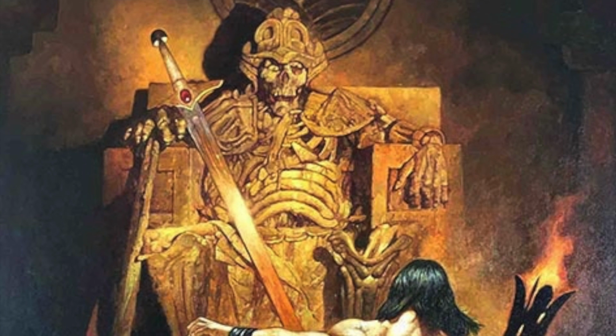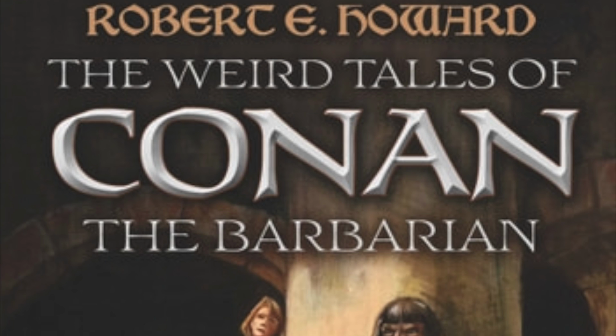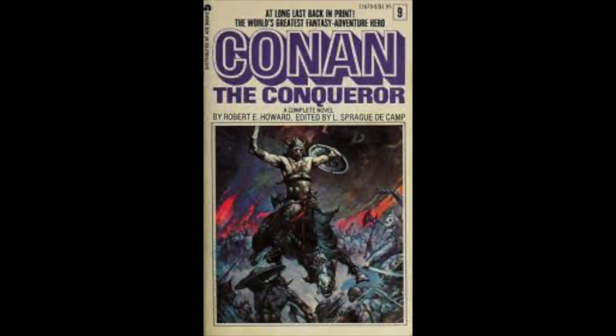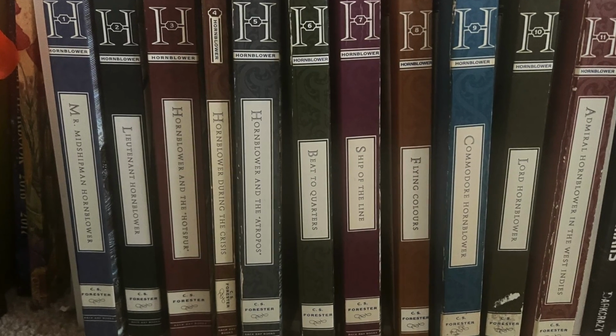But the trick with reading Conan is you have to find the original author's material, because it got reprinted a lot. Robert E. Howard passed away very early, in his 30s. Later on in the 60s, L. Sprague de Camp got the rights, and he republished them, but he heavily edited them and changed them. So I recommend the Complete Chronicles, the leatherbound. You can pick it up for like $30 used on eBay. It's awesome.